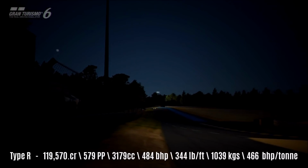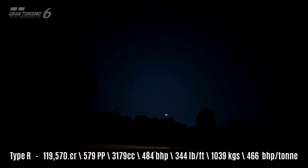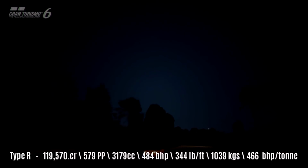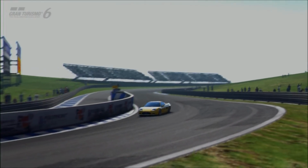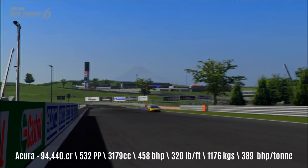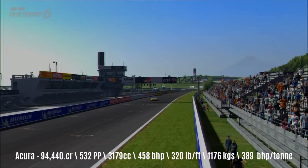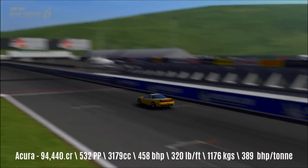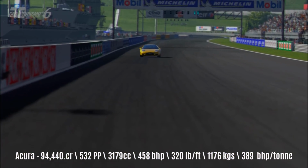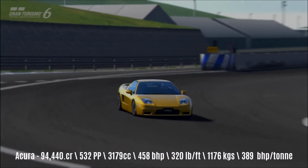So finally then, that brings us to the one which is very easy to overlook, but actually is significant, because it's the newest generation of this original NSX in the game. And that version is this one, the 2004 Acura NSX, 2 whole years newer than the most popular one, the 2002 Type R. So what significance does this car have, or is it just newer? Well, probably not too surprisingly, yeah, it's just newer.